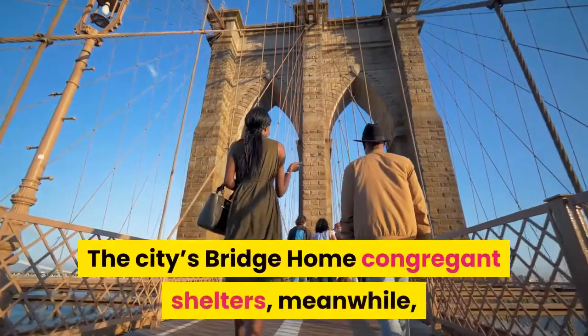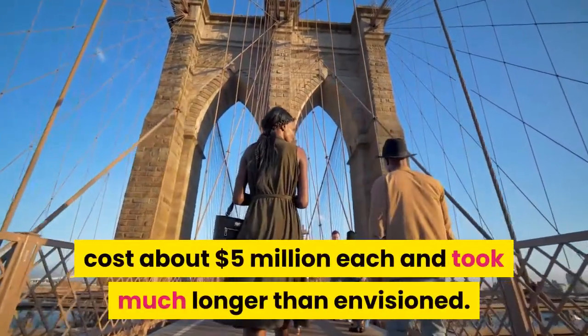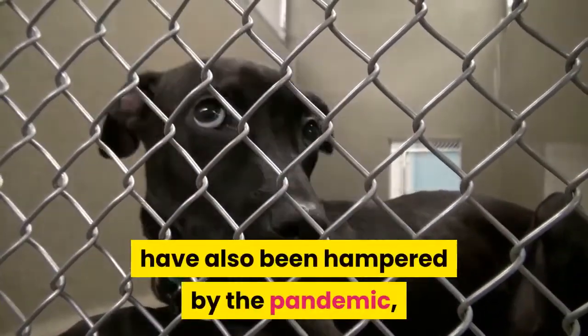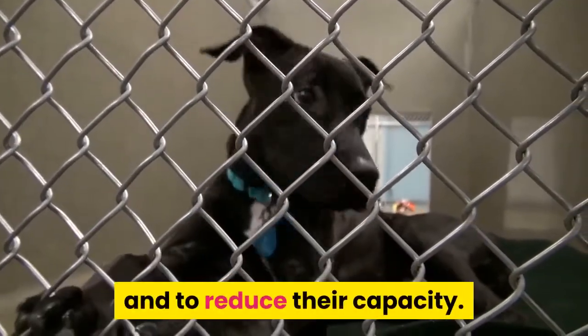The city's Bridge Home congregant shelters, meanwhile, cost about $5 million each and took much longer than envisioned. The shelters, with about 100 beds apiece, have also been hampered by the pandemic, which has caused many of them to go into quarantine and to reduce their capacity.